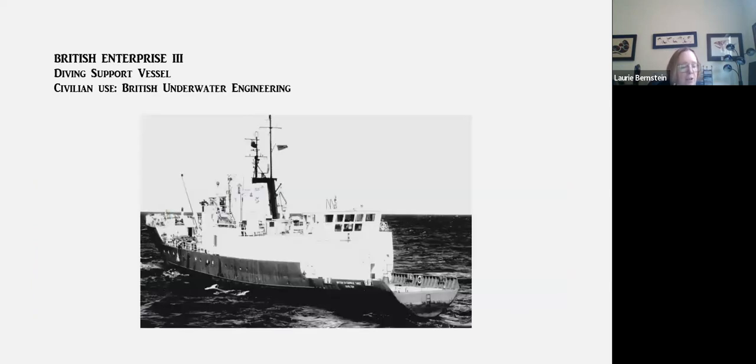And the last ship, which is a miscellaneous, is the British Underwater Engineering ship. They wanted to use it for cable laying. I couldn't find a lot out about it. This is another ship that I do not have a cover from, and I'm still looking for one. And that is the end.